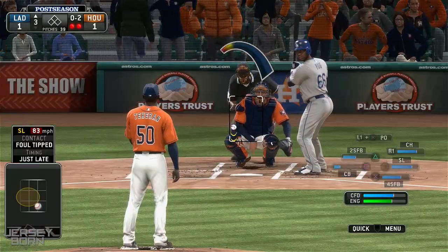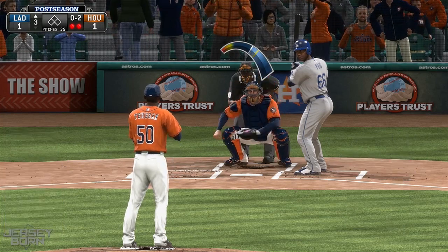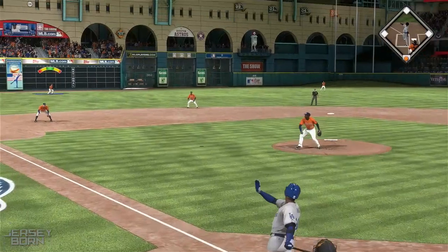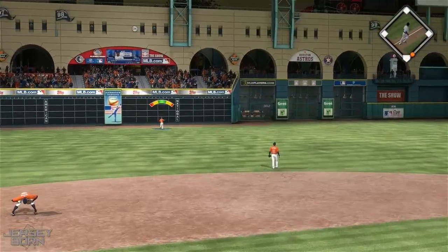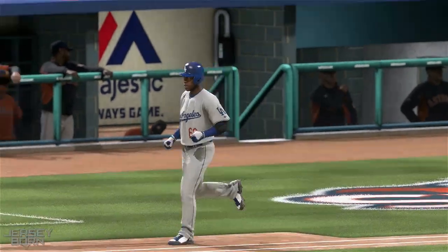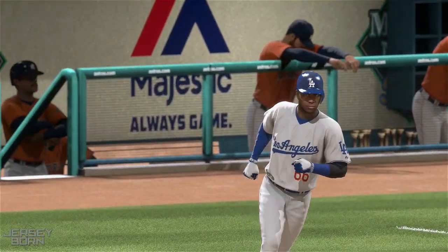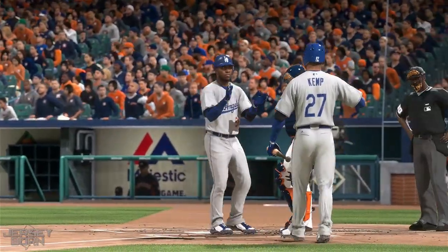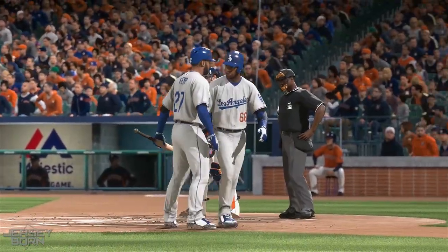And that's going to bring up Yasiel Puig for the Dodgers now. The kick and the pitch from Teheran. And that is also given a ride into the Crawford Street boxes. That was a no-doubter. Yasiel Puig, back-to-back home runs from Alex Guerrero and Yasiel Puig. And it is now a 2-1 Dodgers lead.